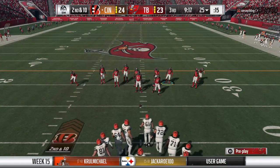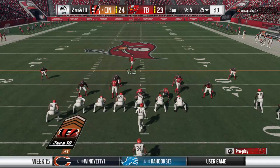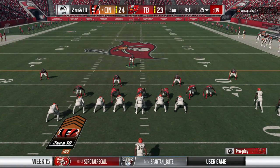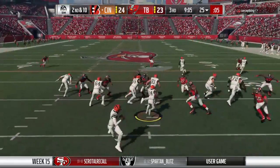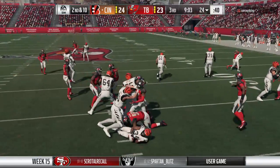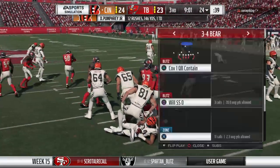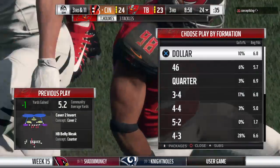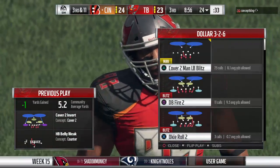Offense looking to avoid a 3rd and long. It's 2nd and 10. Again, it's Pumphrey, and maybe a measure of revenge there. He's had his way in this one, but this time they get him behind the line. They'll lose a yard, and it brings up 3rd.